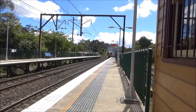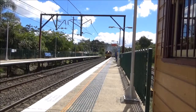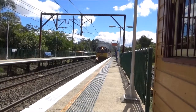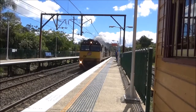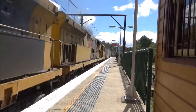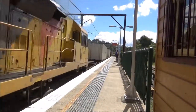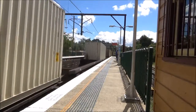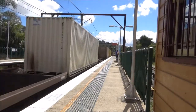We have run number 5BM7 passing platform number 1. The front locomotive. 23. The number again is 5BM7.